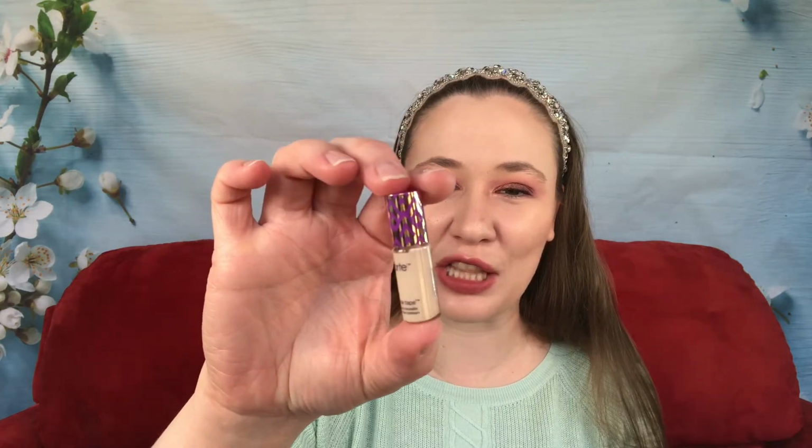Then we have the tiniest sample I think I've gotten in a long time. This is from Tarte. This is the Shape Tape Concealer in 12N Fair Neutral, which I think is a shade that I've used in the past. It's so tiny. Oh my gosh. Okay, so it has a very small doe foot. I'm definitely going to use this because I do use Shape Tape and I am almost out of the concealer I'm using. Oh, it's making me a little sad because I'm so close to finishing it.